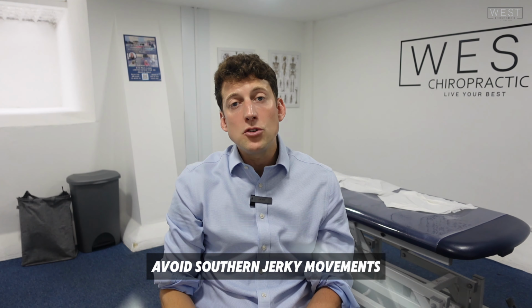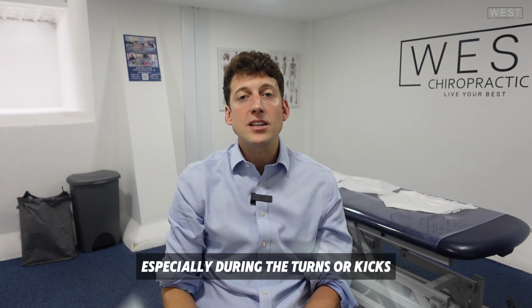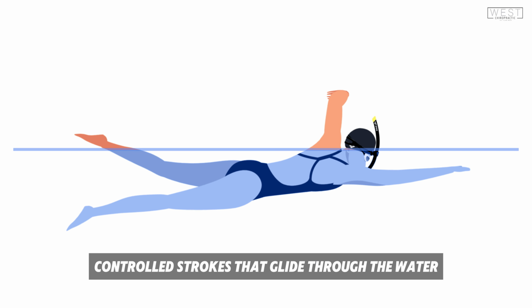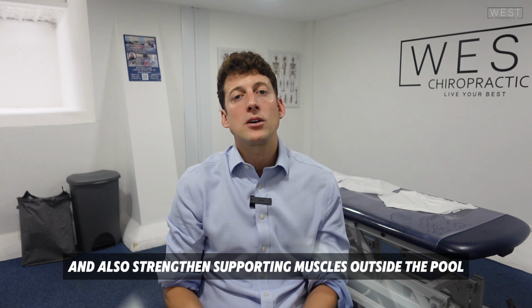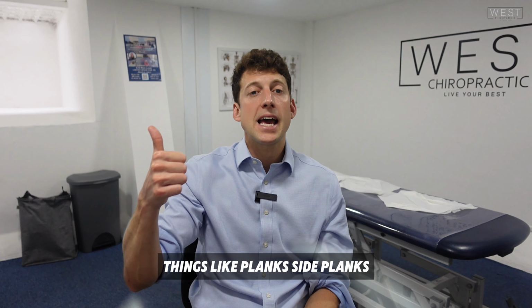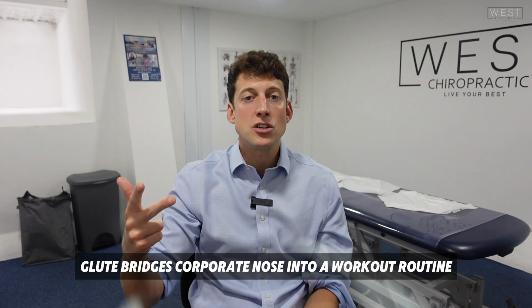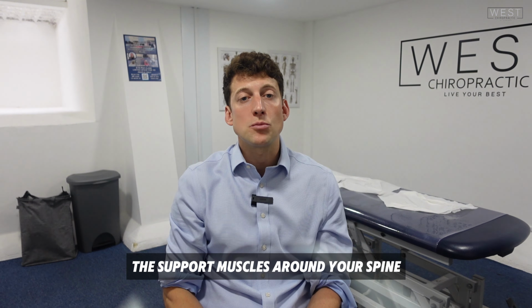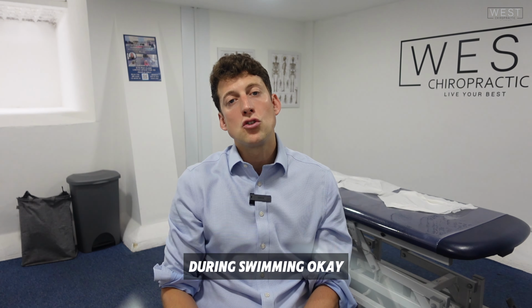Avoid sudden jerky movements, especially during the turns or kicks, and focus on smooth, controlled strokes that glide through the water, and also strengthen supporting muscles outside the pool. Things like planks, side planks, glute bridges, incorporate those into a workout routine, and that's going to help to strengthen the support muscles around your spine during swimming.